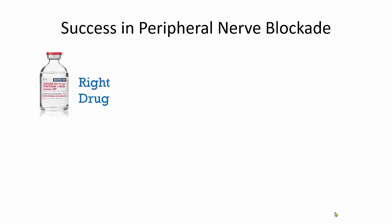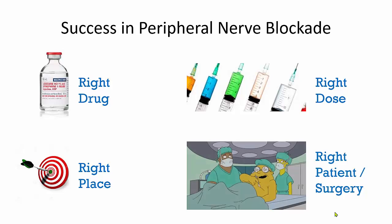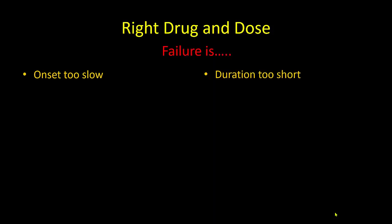Let's turn our attention now to failure with peripheral nerve blockade. There is a simple formula to avoid failure of peripheral nerve blocks. Put the correct dose of the correct drug in the correct place in the appropriate patient undergoing the appropriate surgery. Let's consider drug and dose to begin with. The common issue here is a block that is either slow to develop or a block that doesn't last long enough for the purpose that you intend.